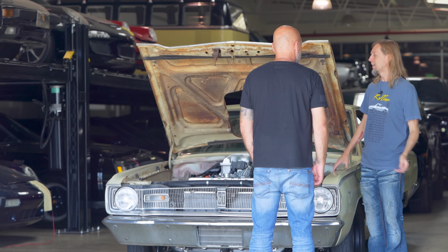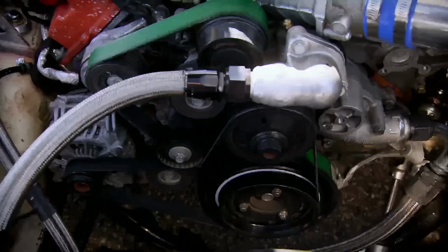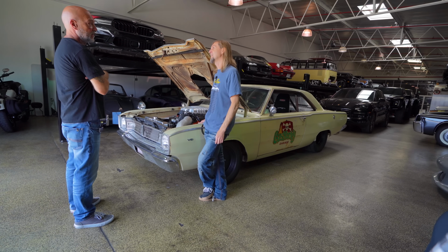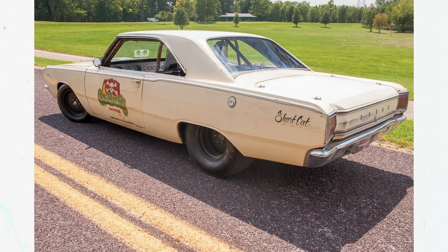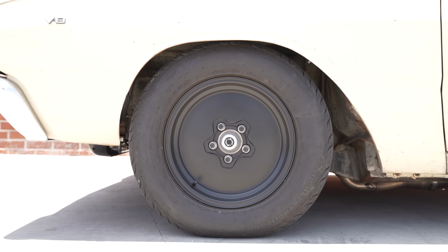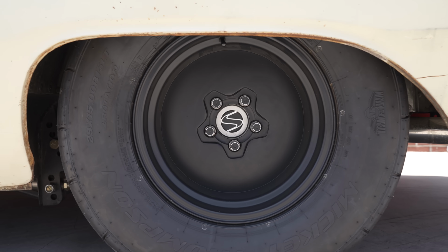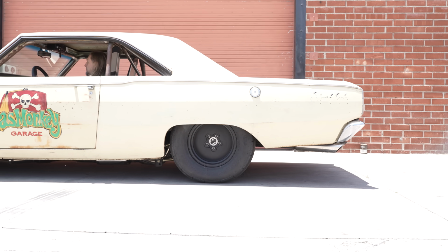Yeah, and they were running Woodward Avenue or something. So this car ran there, and even on that street surface, it lifted the front tires. But it had full slicks and front bias plies. So now it's got street tires on it. That's one of the things that we did have to do. These are radials. I still wanted to have traction, obviously, so these are drag radials, Mickey Thompson's front and rear.